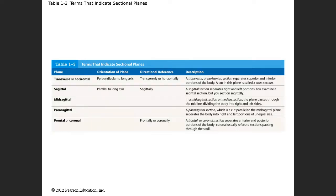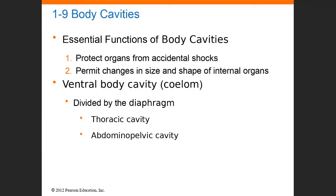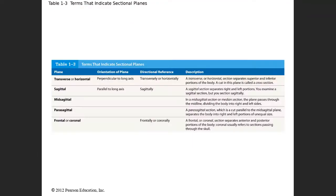Okay, these are some of the planes: sagittal, mid-sagittal, parasagittal. Sagittal is anything that separates into a left and right half, right? Mid-sagittal is right down the center, but I can have a sagittal going down my arm, going down my leg, right? We know what a frontal is, and we know frontal is separating into an anterior and posterior half. Transverse or horizontal is looking at an upper and lower half.